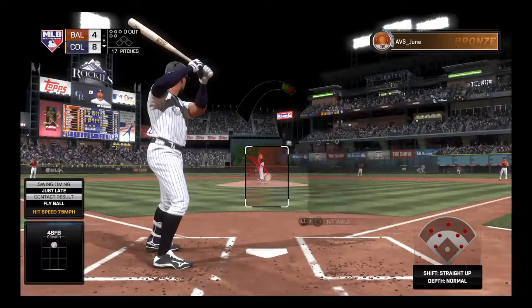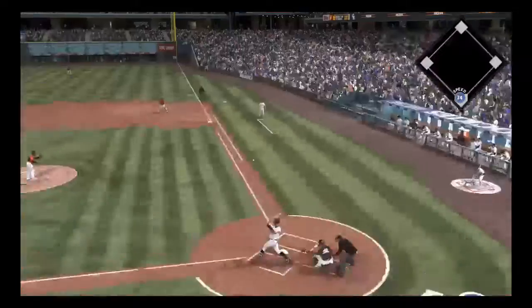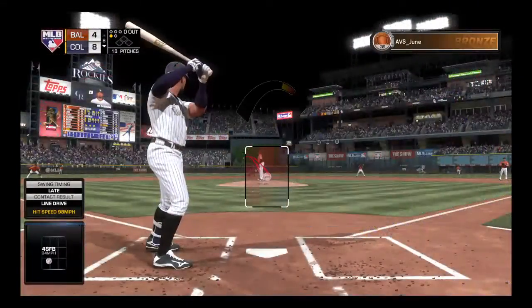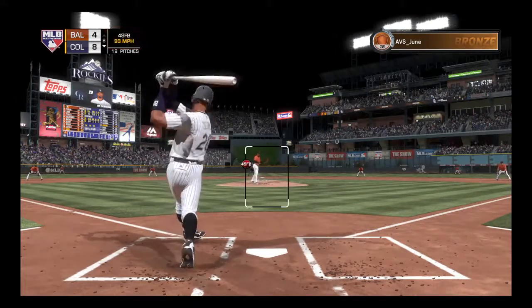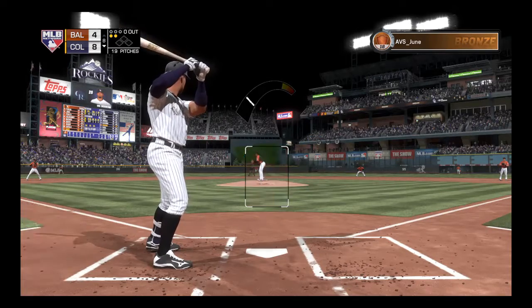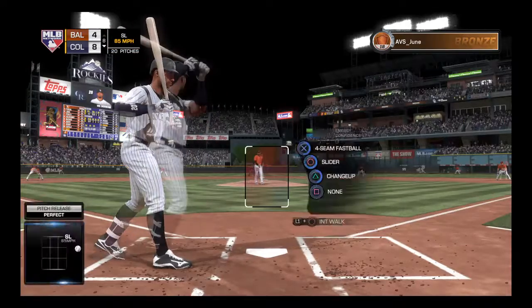Striding into the box, Ian Desmond. He's 2 for 3 with a home run and a double. Swing and a liner. Foul. 0-1. Here's the pitch. Late that time for a strike. Just getting blown away so far. No reason to throw anything else to speed up his bat. Just stay right there. 1-2.